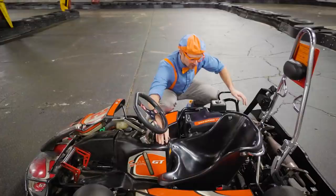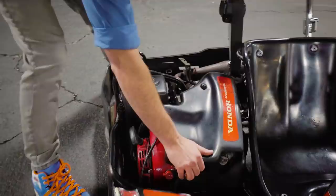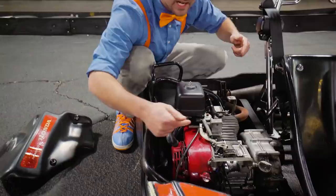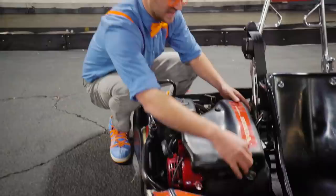So hey, have you ever seen the engine of a go-kart? Come check it out. Wow. Look at this. So let's pull off the cover. Whoa! Look at the engine of the go-kart. This is what creates the power. The gas goes in here, mixes with air, and then there's a spark from a spark plug, and then power is created. Wow, what a cool machine. I think it is time to ride the go-kart.